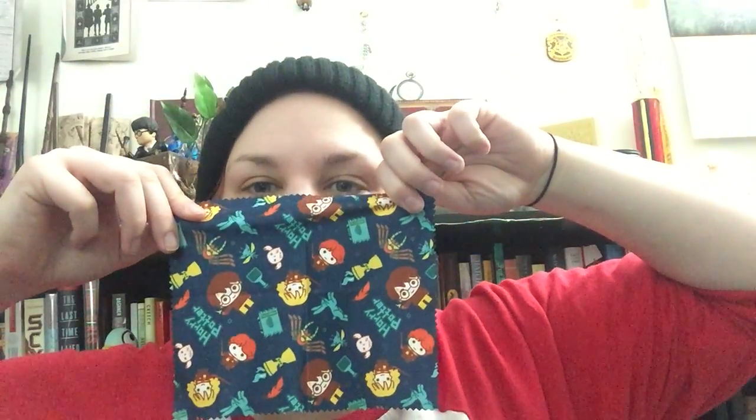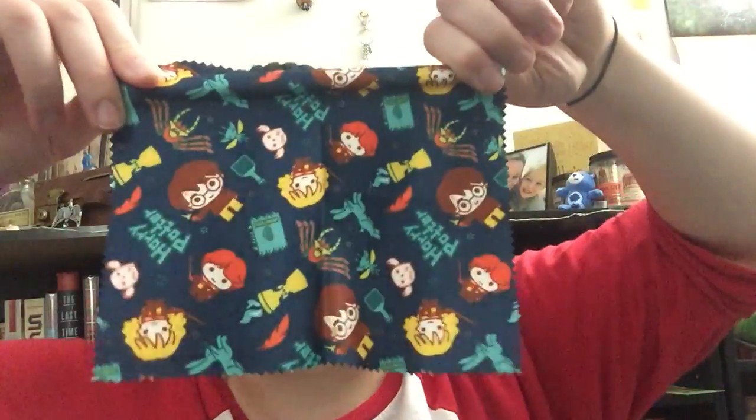Okay, so we have... It's like a screen cleaner or a lens cleaner. I don't really know. And it has the characters on it. So it's like a lens cleaner or whatever. And it says Harry Potter. And it's got Hermione and Harry and Ron and all that good stuff on it. That's cool. I feel like I'm missing something.